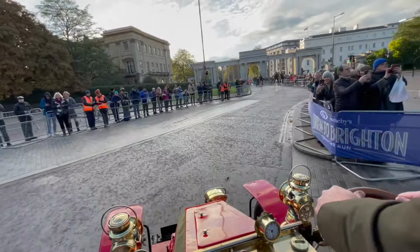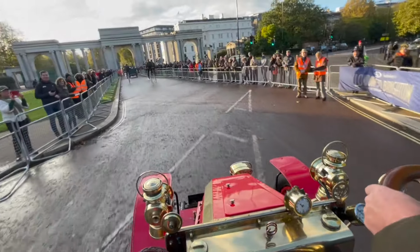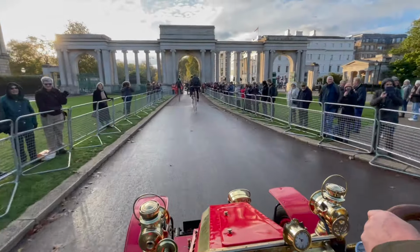Right, look at all the people lining the sides here. This is what makes the run. All these people took the effort to get here this morning and watch us all come out of Hyde Park. It's fantastic. And there's a Stop Oil protester anyway.